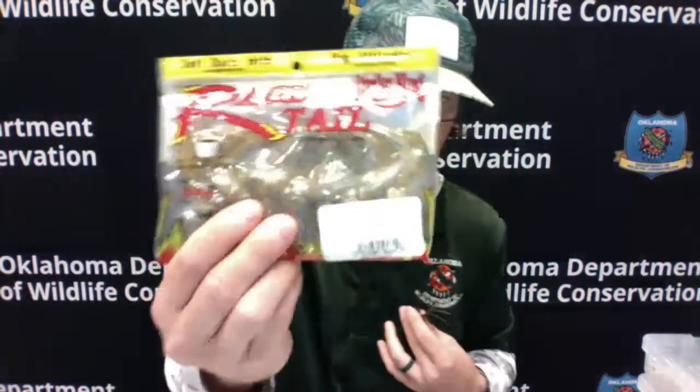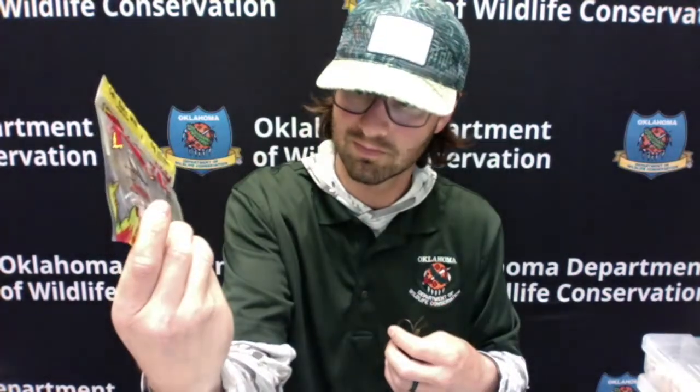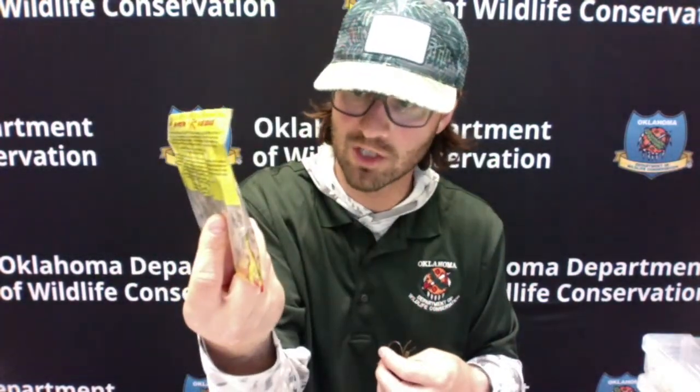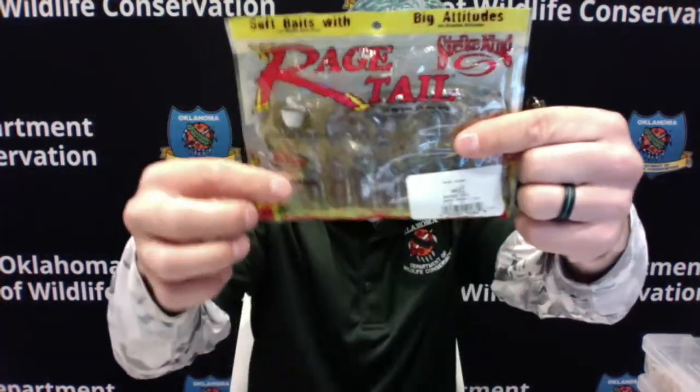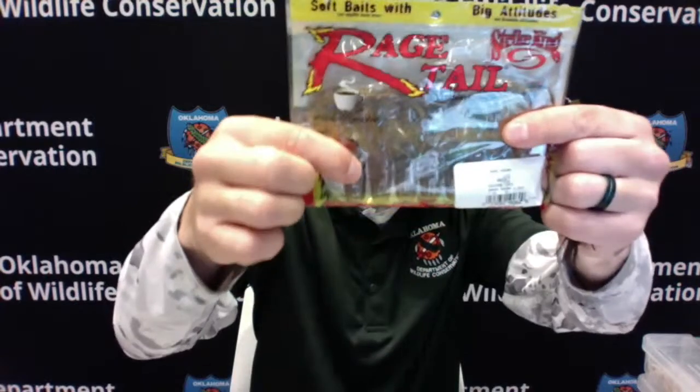Something like this, where it says Rage. This one says Rage Chunk on it, but they're all going to have just a short, stubby chunk of plastic that you can get onto your hook. And then it's going to have your two claws off the back. So most of your craw trailers are going to mimic that in some way.